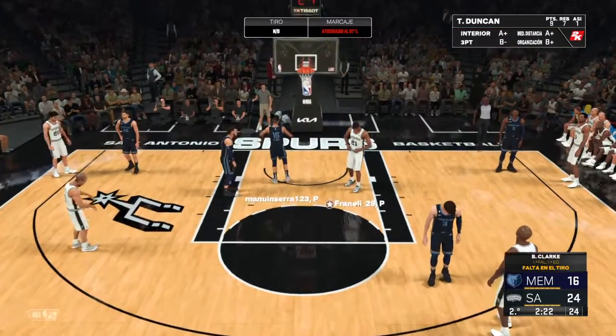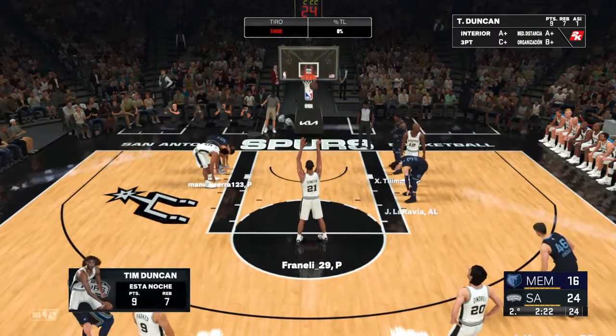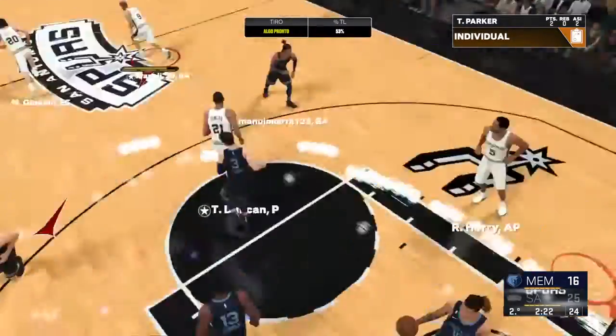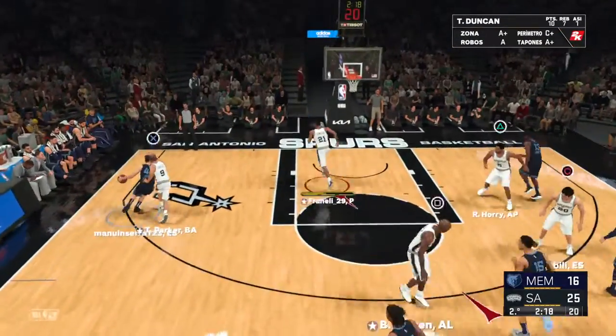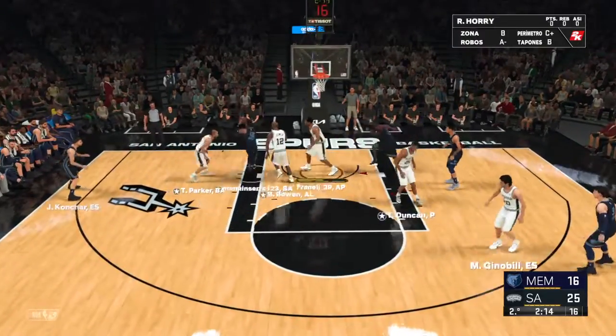Duncan. And he gets the whistle. 2 free throws coming up. First personal foul. Wow, he got whacked on that one. Shouldn't be much debate there. And this is his 2nd trip to the line in the game. Yeah, the quiet intensity that Duncan brings, just incredible. He's a consistent force whom his teammates really look up to.